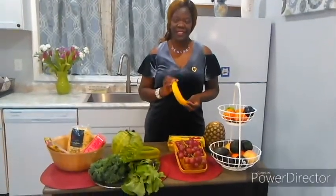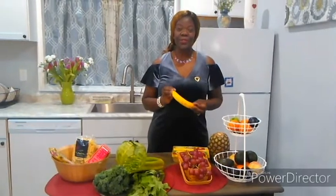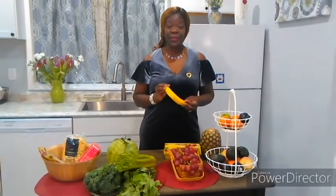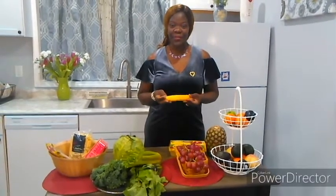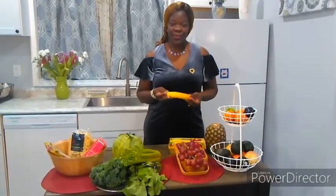Banana. I only have one because it goes really fast. We use banana for smoothies in the morning for kids. We use banana sometime during the day when kids have sport, full of potassium. So banana is really good for you. Make sure you get some at every grocery. It's also a very affordable fruit.